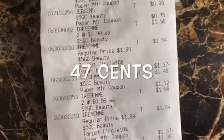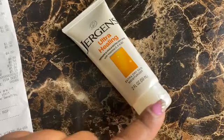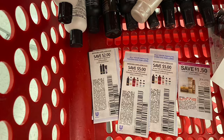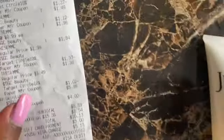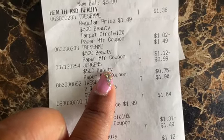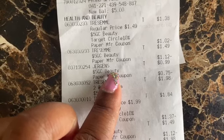The Jergens. So this Jergens, we had a $1.50 coupon. Again, shout out to Tink TV. She let me know that that was attaching to this Jergens. All this is found in the trial section. These Tresemme and this Jergens are found in the trial section. That $1.50 coupon attaches to this, so that's this right here, this Jergens. So the Jergens is 99 cents. That coupon takes off 75 cents. So it leaves you with about 24 cents out of pocket.